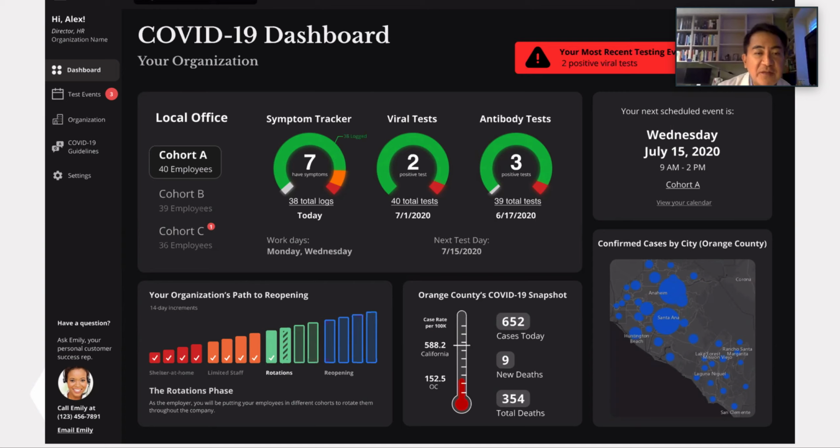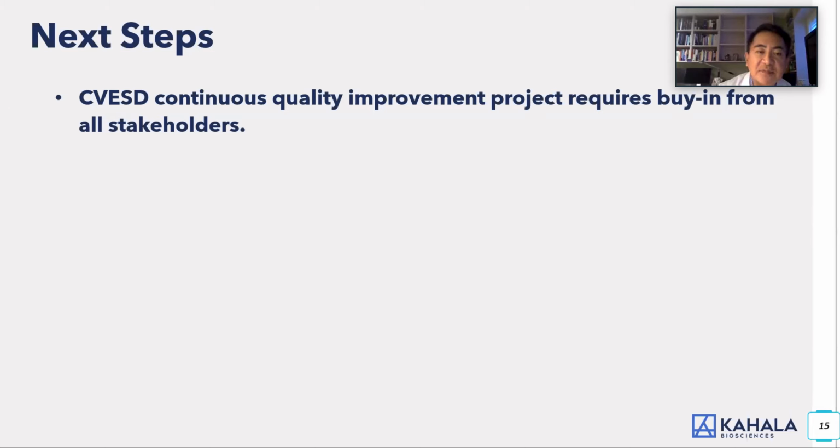So Kahala will work with you to tailor this dashboard so it can provide meaningful insights in terms of your progress along reopening. At the bottom, you see a list of bars, and that tells you at a glance where you are progressing in terms of your school reopening. We appreciate that none of this occurs in a vacuum, and so you'll want to know what are the current rates that Dr. Escobedo showed in your community. And so you see a heat map that illustrates the number of cases that could be seen in the Chula Vista vicinity.